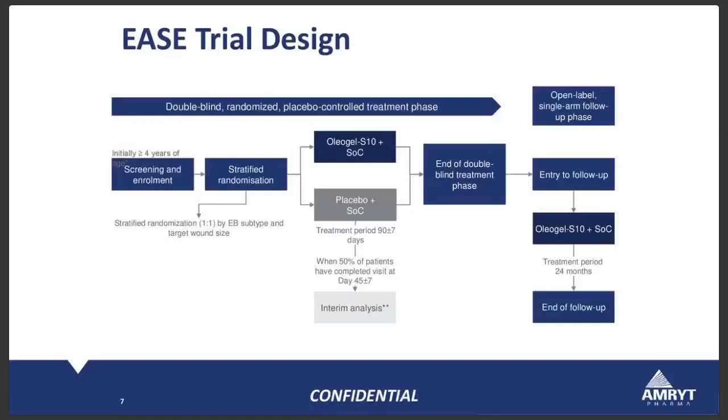Now, at the end of a three-month period, the double-blind treatment period phase ends, and all of the patients, the half of the patients that were randomly allocated to placebo, are active and stay in the trial for 2 more years of long-term follow-up.